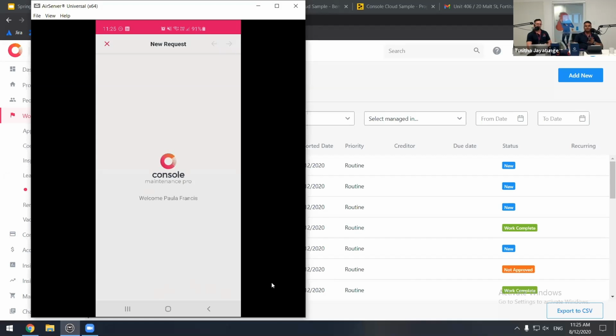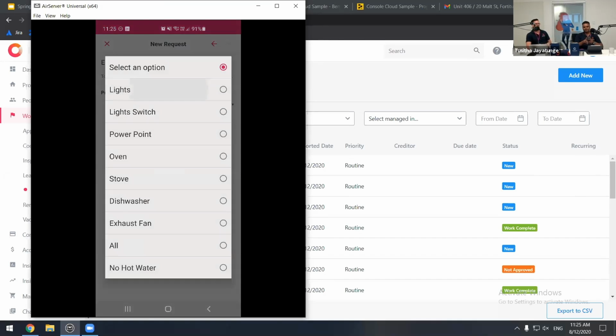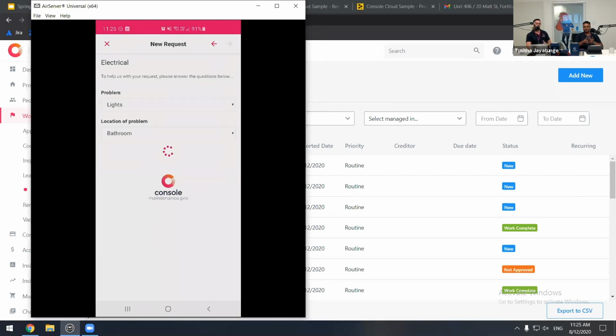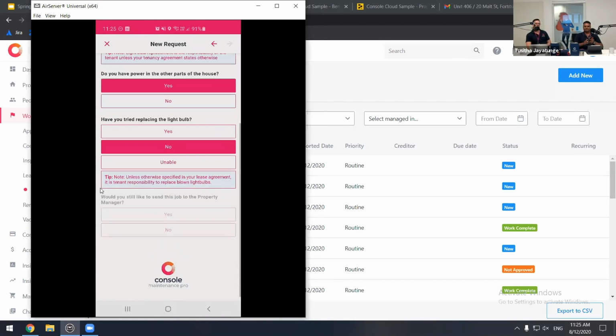For example, if you're in the tenant app and as a tenant and you're adding a general request, let's say a light bulb has blown, and rather than that request coming through to you and then you contacting the tenant, the idea is we can step them through a process and give them some guidance and tips to resolve that issue before it becomes a maintenance request in your workflow, which I think is really great, especially for things like pilot lights going out on gas hot water systems.